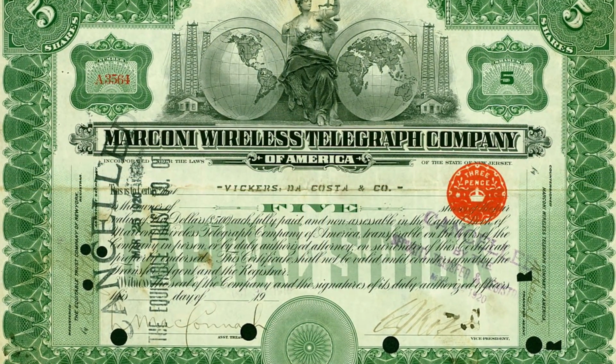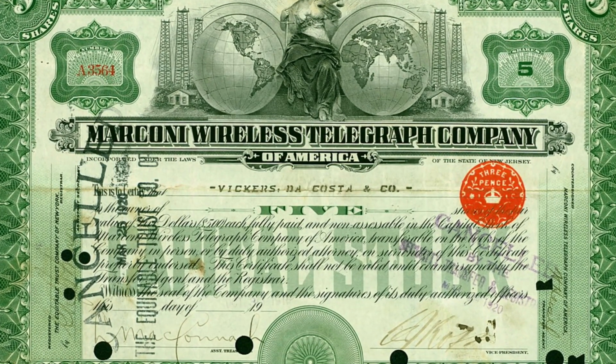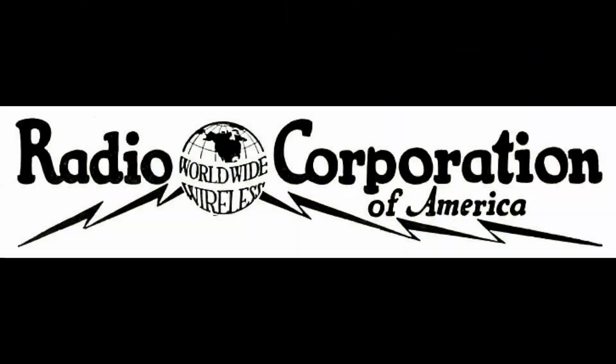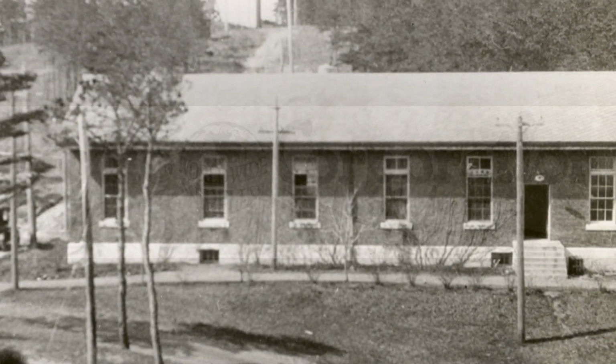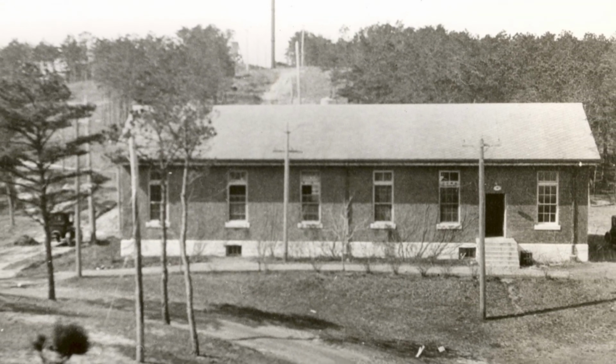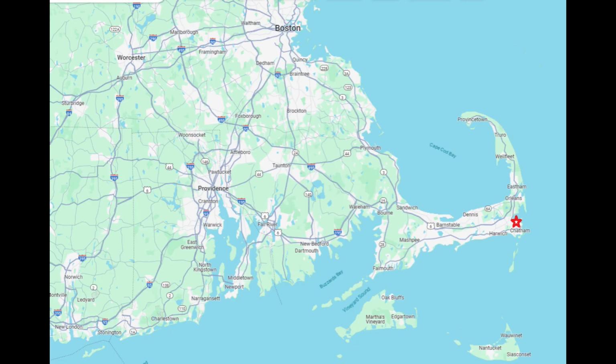The station was built by the Marconi Wireless Telegraph Company of America in 1914, but it did not go on the air until 1920 under the control of the Radio Corporation of America, commonly known as RCA. The building we are in is the original 1914 operating building, which is now the Marconi RCA Wireless Museum, located in the town of Chatham, Cape Cod, Massachusetts.